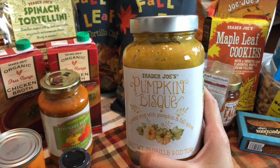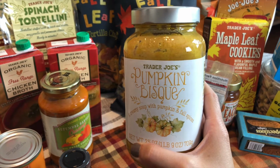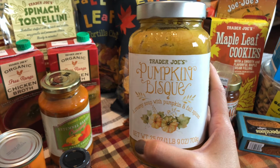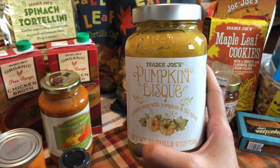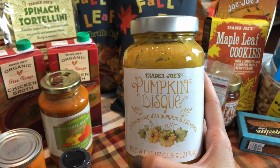I may thin this down a little bit with some heavy cream and add just maybe some extra salt and pepper. We will see, but this will make a really great after church meal, or maybe just a quick, easy, after a long homeschool day type of meal.